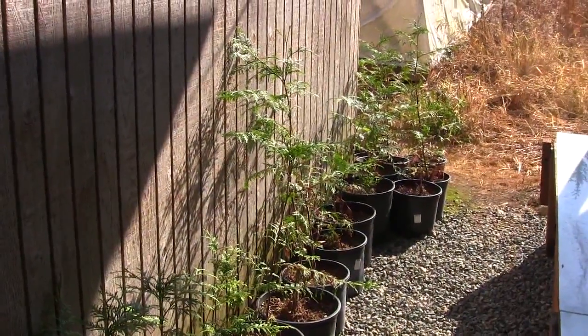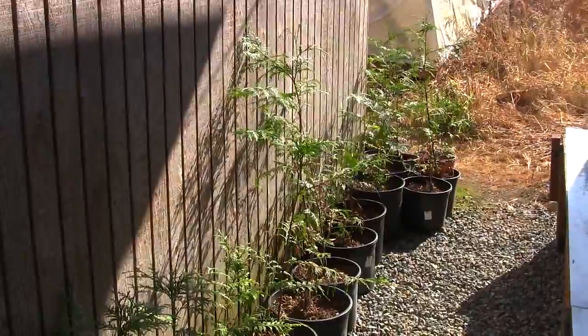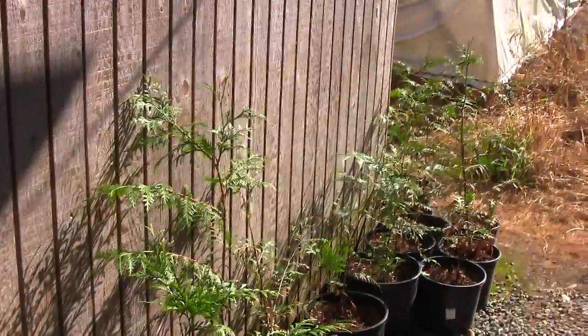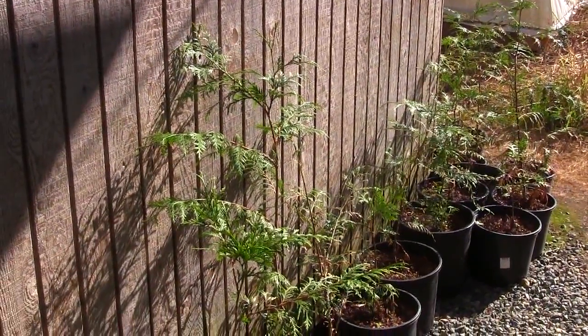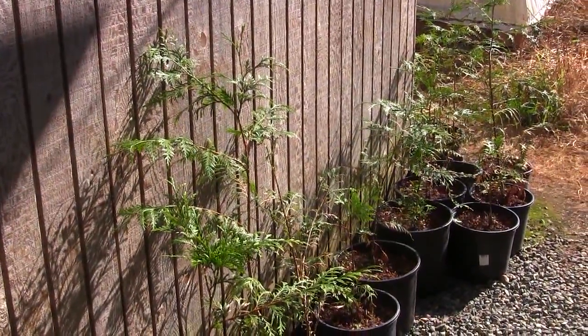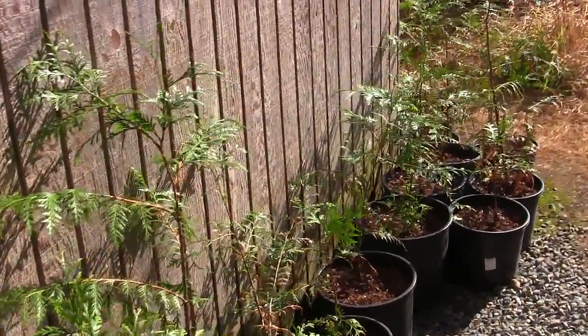I wouldn't ever advise going onto somebody's property, or taking things that aren't yours, from somebody else. But this was just growing on the side of the road. It was nobody's property. It was county, out in the middle of nowhere pretty much. And anyway, I just dug them up, and there they are. They're free, and they're nice, and they're beautiful, and they're going to make some nice cedar trees over time.